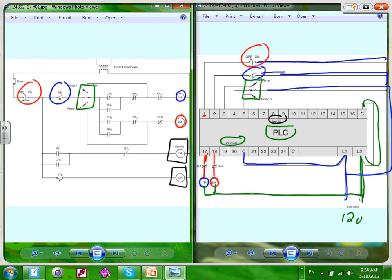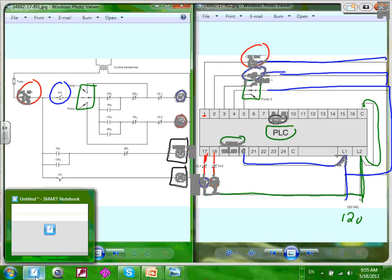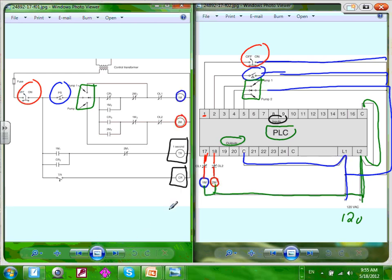I use this one all the time, guys, to compare the relay logic with the PLC logic. This will do the same function. These two of them are going to do the same function. Any questions? So that's what I thought it could be. So now that you believe that all our inputs went from my relays into the PLCs.